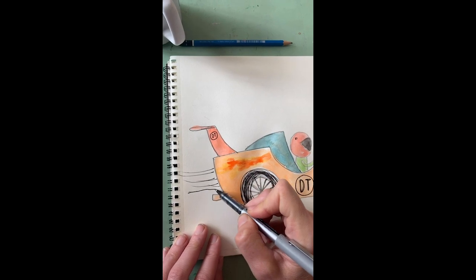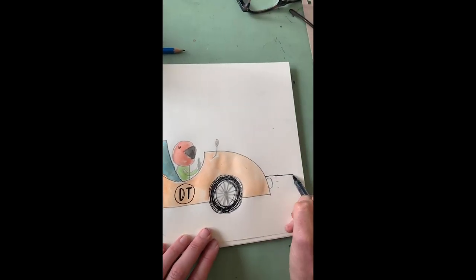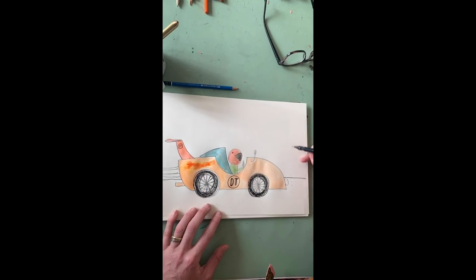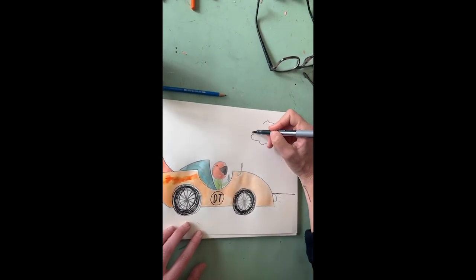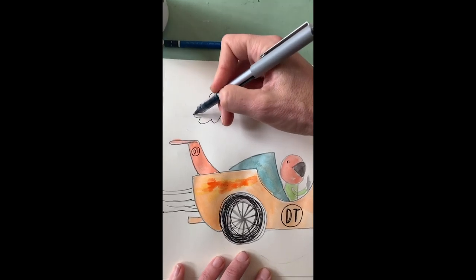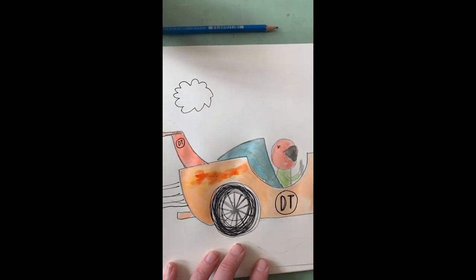Now remember how we always make that line to show that there's the ground, that it's sitting on the ground. It's called the horizon line, like that. And then we can make some clouds here if we want. You can do this. You can do whatever you want with yours. I'm going to put a couple clouds, but you can put yours wherever you live, in your town or your city.